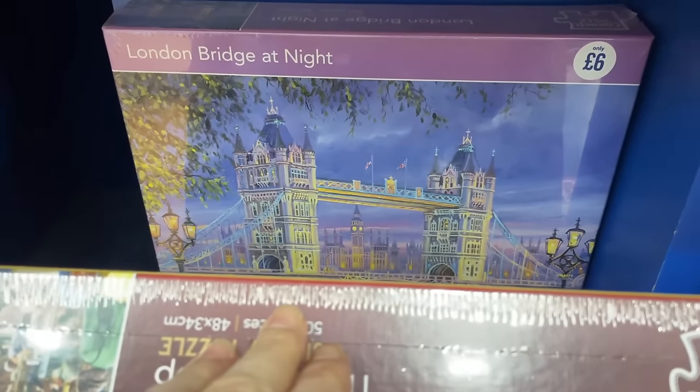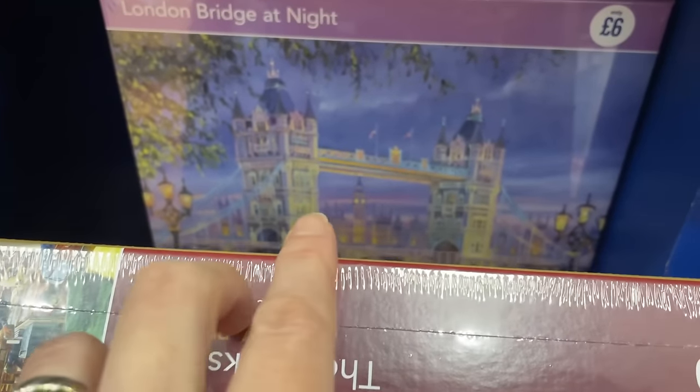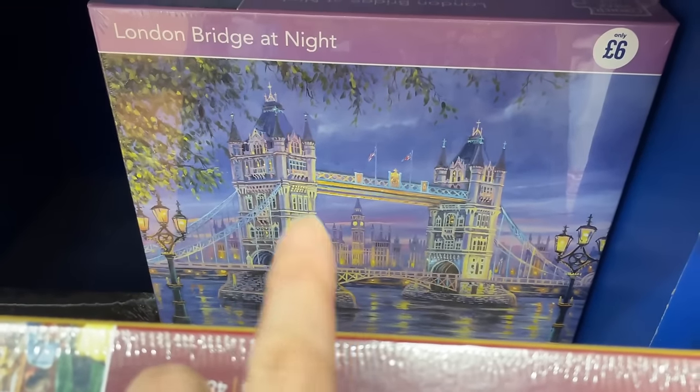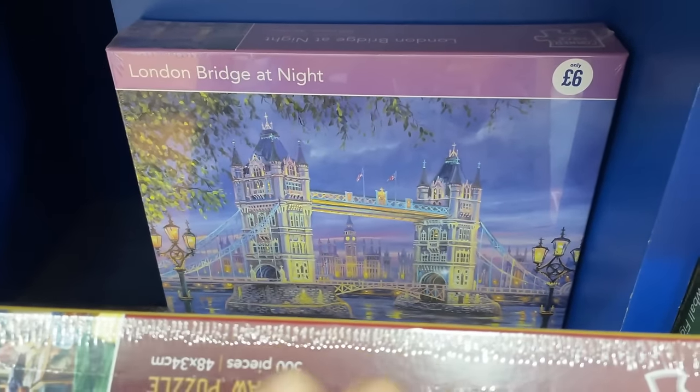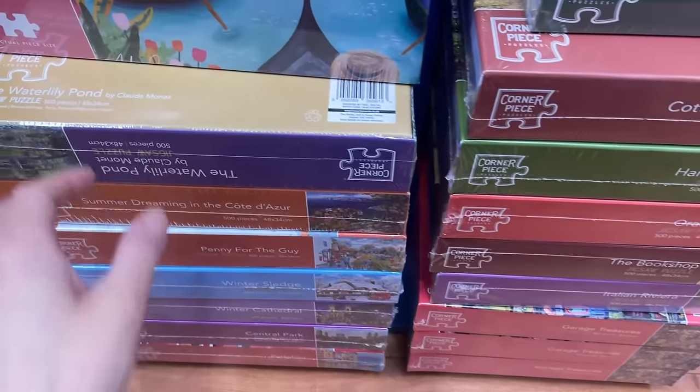That's Tower Bridge. Oh, sorry. Is it? No, look, Big Ben is in the back. No, that's Tower Bridge. No, the back, look. Is that not? Yeah, it is, but that's Tower Bridge. No, I know it's Tower Bridge, but it says London Bridge. Yeah. Isn't that the same thing? No. No? Okay, I don't know. You know better than me.